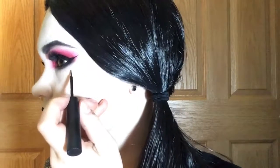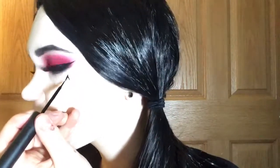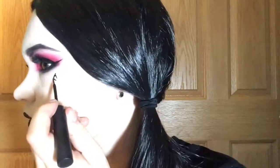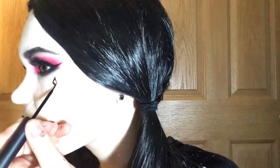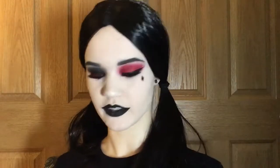I'm gonna take my E.L.F. liner. I'm gonna do little diamonds on this side, and I'm gonna try to stay in the frame so you can watch me. But see how this goes. My hands are really shaky today for some reason. Alright, we can work with that. That's pretty good. Now where's the liner?